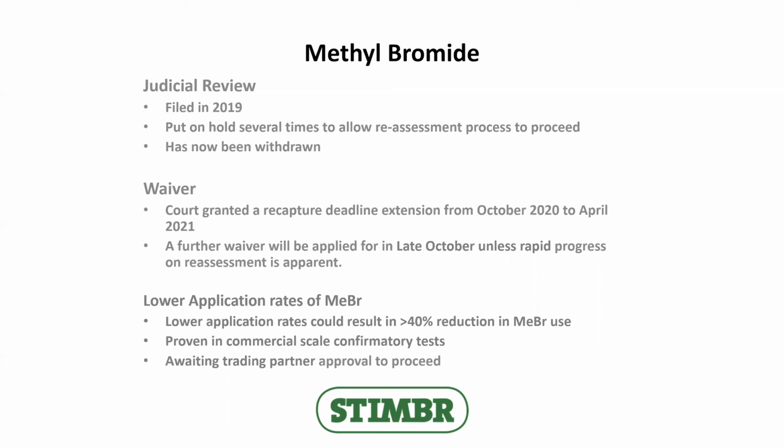Instead, STIMBA sought to get a waiver of the 2010 decision that 100% recapture was required from October 2020. The court has granted that waiver, and so now we have until the end of April 2021 before those recapture requirements become mandatory. STIMBA will be seeking a further waiver, likely to be late this month or early next month, unless we can see some rapid progress on the reassessment process that is underway. So I guess that's code for we'll be filing for a further waiver.